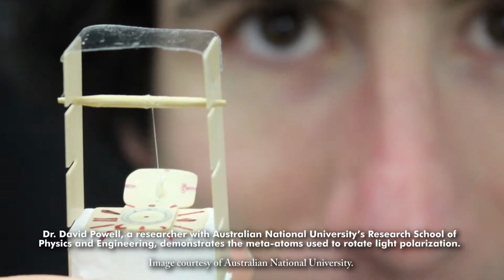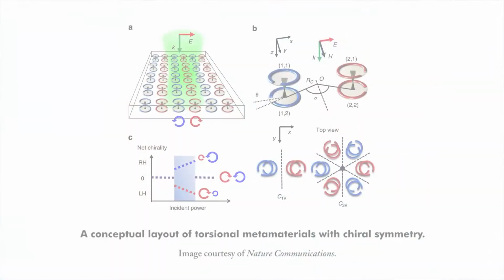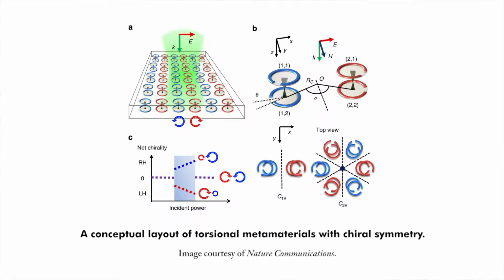The researchers used a pair of C-shaped meta-atoms, one suspended above the other, to achieve optical rotation. They said that when light shines on a pair of meta-atoms, the top one rotates, making the system asymmetric. Chiral symmetry breaking in the system's strong stationary response prompts nonlinear polarization change. Such materials could be a new tool for processing light, according to the researchers. The research is published in Nature Communications.